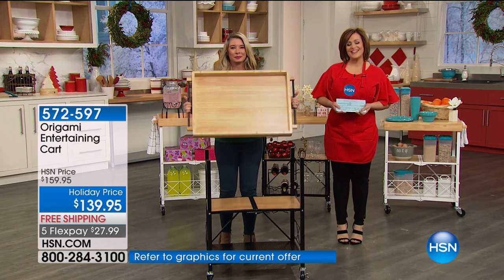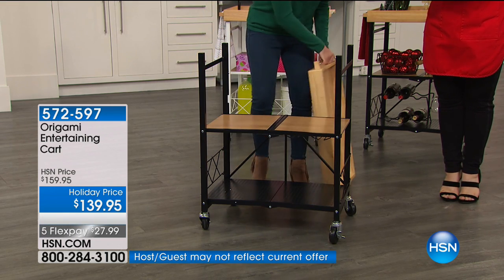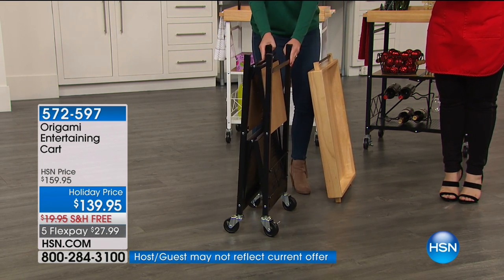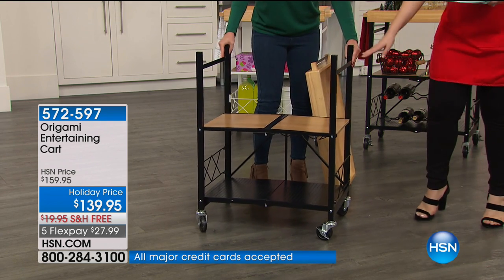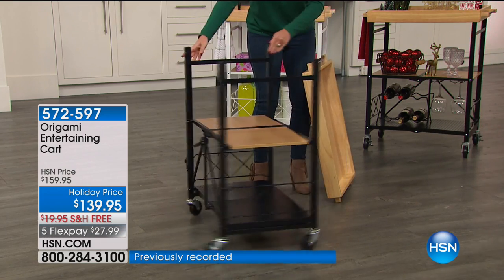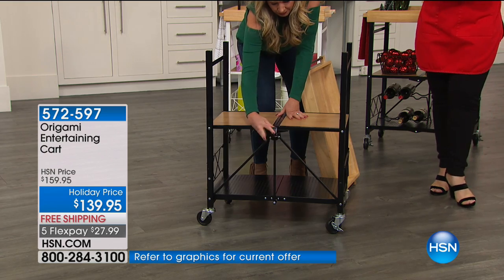I have the kitchen cart, and it is a lifesaver. I don't know how anybody can get along without something from Origami. Barbara, what about the quality? Unlike the other products that you find out there, this is sturdy. This is strong. This is well-made. The wood is solid. It's not particle board. It's just amazing to me.